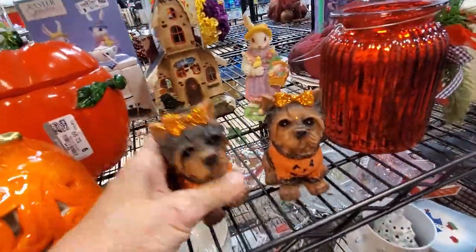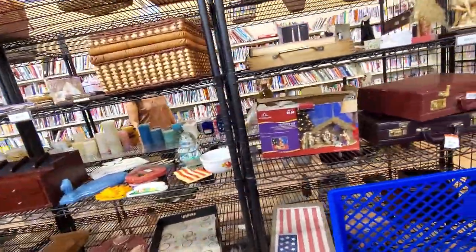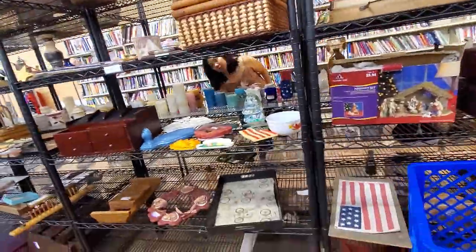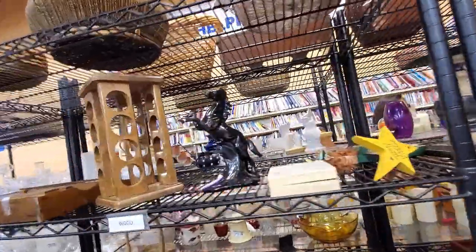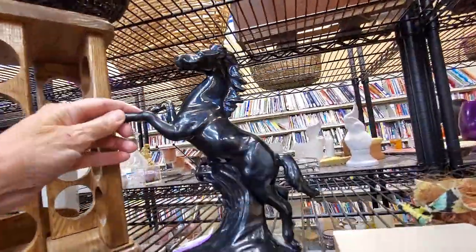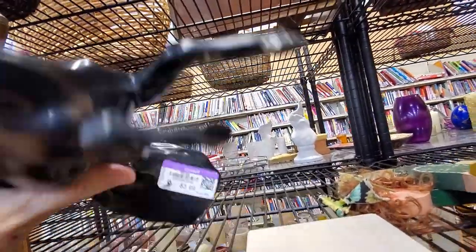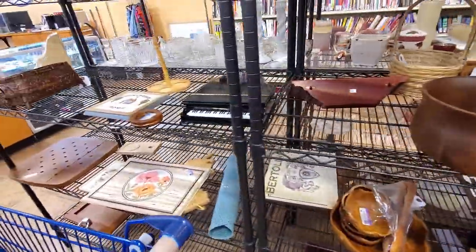I was hoping these were not resin, but they were. They were very light resin. Something over there I wanted to see. There was a lady in my way, so I bypassed her just a little bit to go look at this other horse, which I definitely would have bought had he not been broken and glued back together. Seems to be a lot of that going on at the thrift stores.